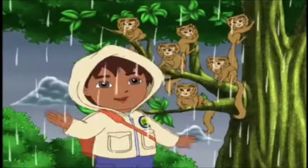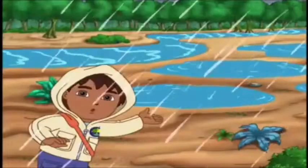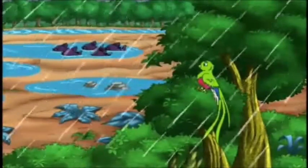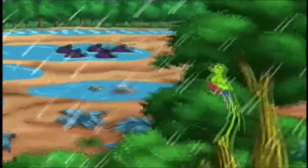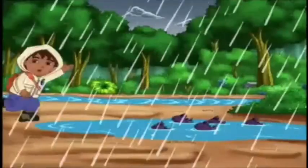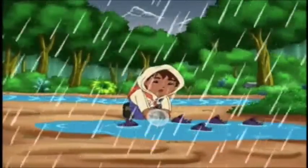Come on, amigos. Let's go check on the other end. Do you see any other animals in a puddle? Right, the fish. Let's put these little fish back into the river where they belong.